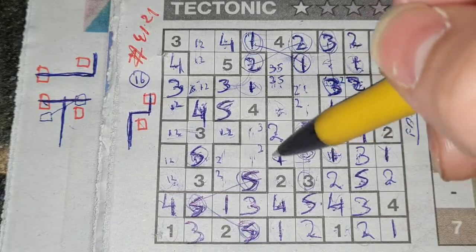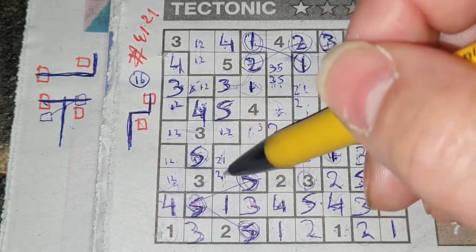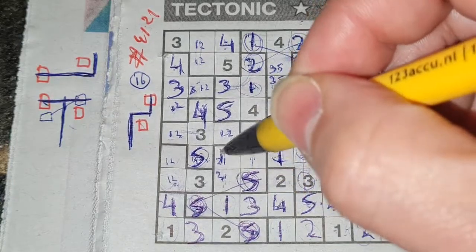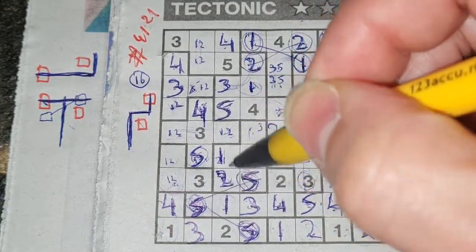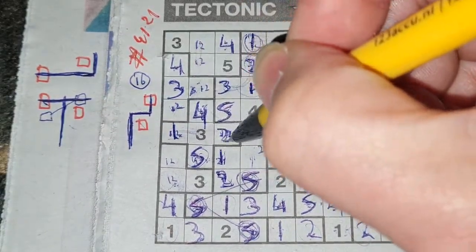These two boxes can be a 1, so the 1 goes together with the 2 as a pair. 1 and 2, 1 and 2. We have a 1 there, no 1 there. 1 should be here and the 2 goes there. Now we have a 1 here, so this box can be 1 and more. That box should be a 1. This box should be a 2.